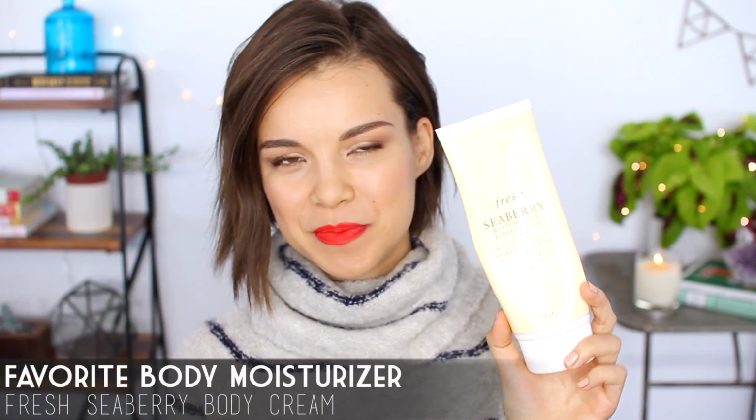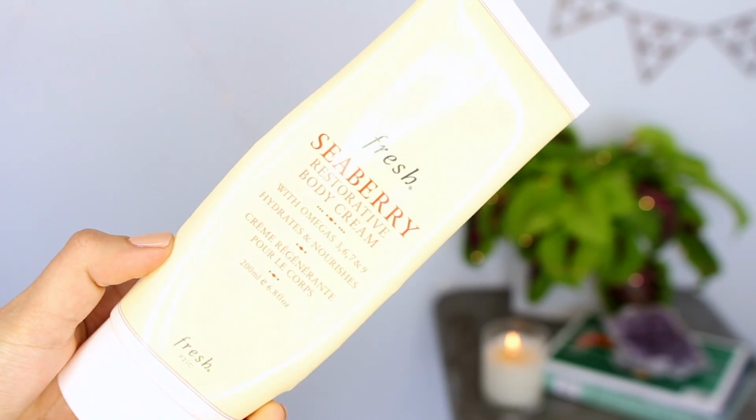I've gone through a few tubes of this stuff. It's the Fresh Seaberry Restorative Body Cream. It smells like lavender, and it has a bunch of oils in it that really hydrate your skin, and it just feels so nice when you put it on at night after getting out of the shower. This is one of those creams that you can use all year round. Like, it's not gonna feel too heavy in the summer. It's gonna feel really hydrating in the winter, so you know, it just gets the job done.